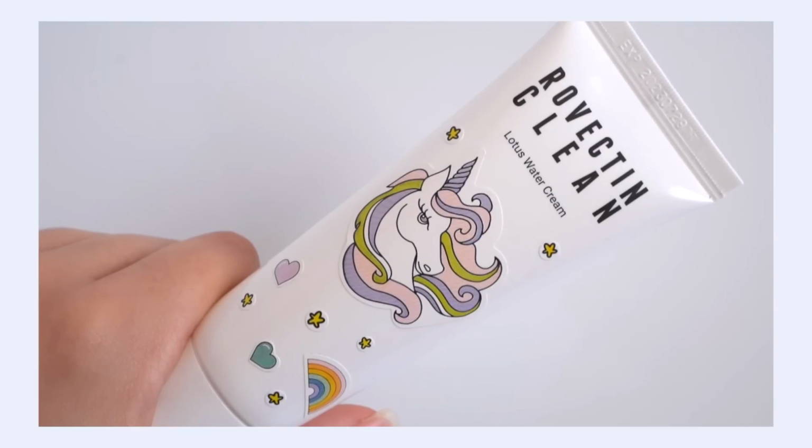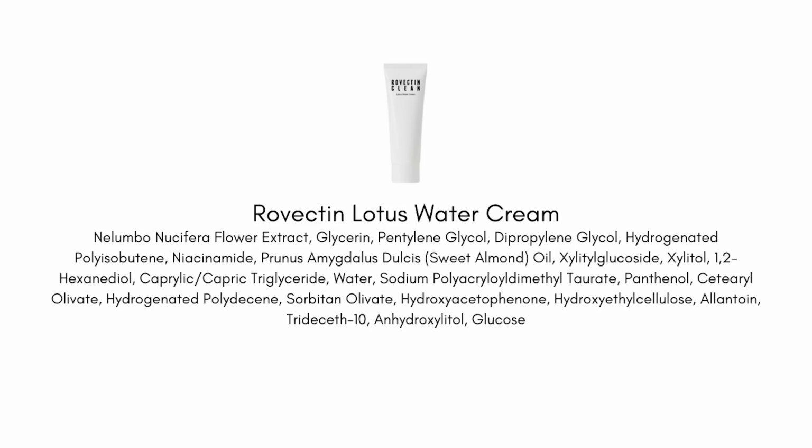Now we have to talk about the Rovectin Lotus Water Cream. I love this. Now, this does have lotus extract in it, and then we've got the usual suspects here. You know, we've got the panthenol and the glycerin in here. We do have some sunflower seed oil, which is going to bring that light, non-greasy moisture. This is really turning out to be something quite similar to the other two products that we talked about, right? We got lots of hydrating humectants in here with a little bit of like an oil to kind of just give that light moisture and balancing effect to the skin.